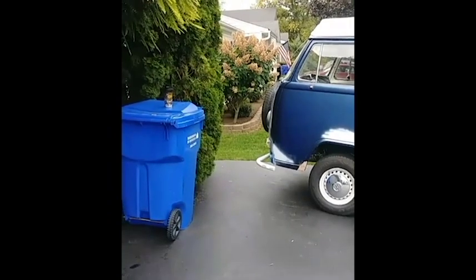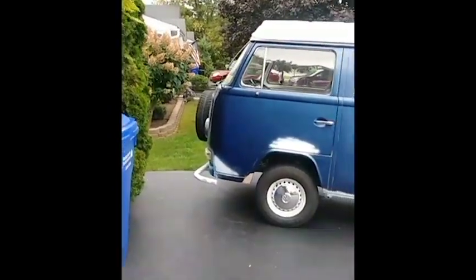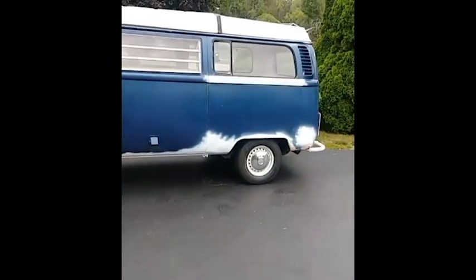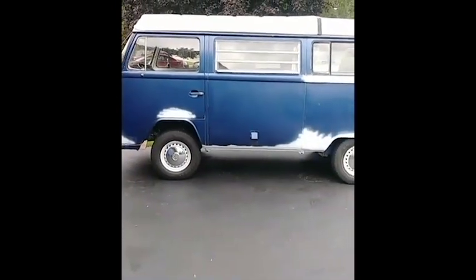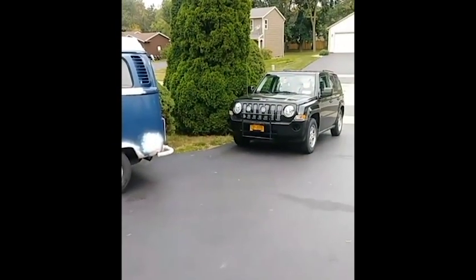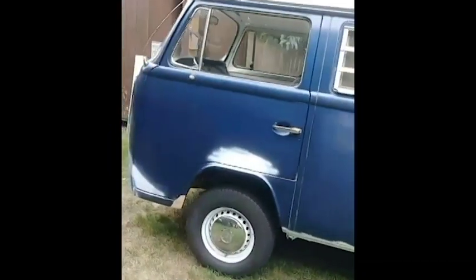You guys notice the gap between my van and the tree? Normally I park basically in the tree. For some reason it's like two foot down. Turns out I left the car in neutral and the parking brake was sliding. Close call.